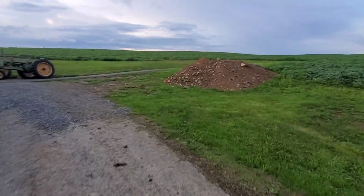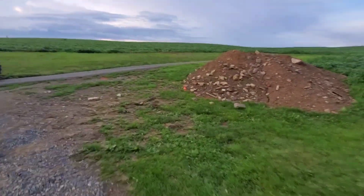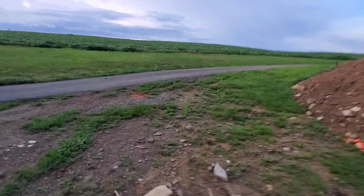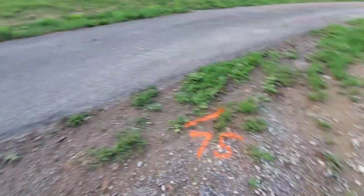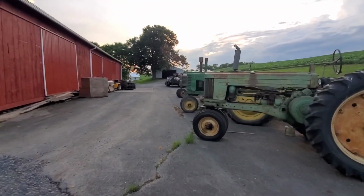I'll come up here and show you what's going on with this. So this will be the top of the barn here. 75 feet wide from that mark. And then we'll go down over here 160 feet.